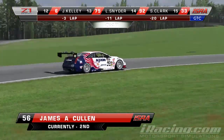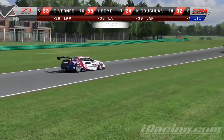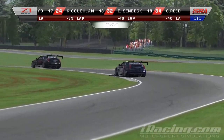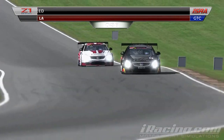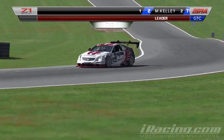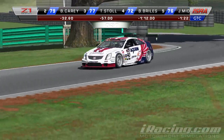But there's the white flag that comes out now. So that means Mike Kelly has crossed the timing line for the last time. That does mean that Eduardo and James have a lap and a half to go. So yeah, I was just about to ask that. I think they, yeah, you're right. They finish this lap and then they have one more. So Cullen does have a couple more opportunities for him to get by.